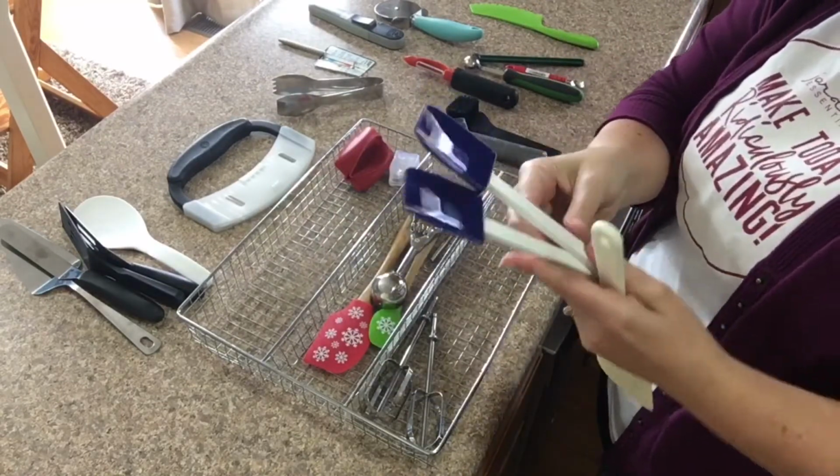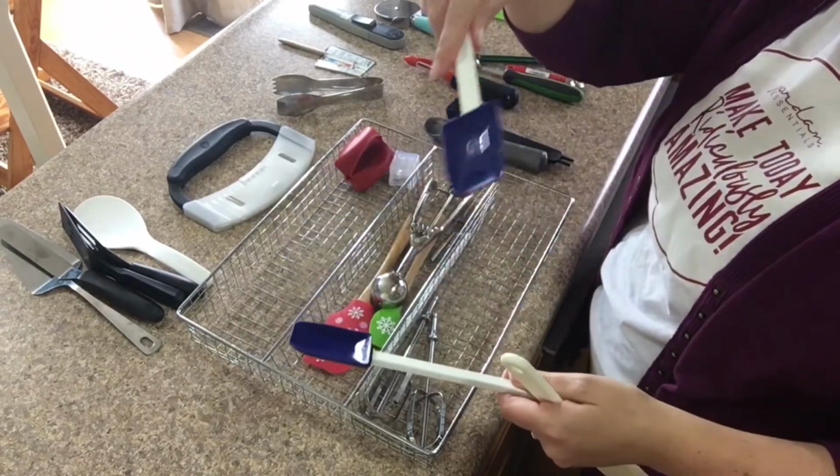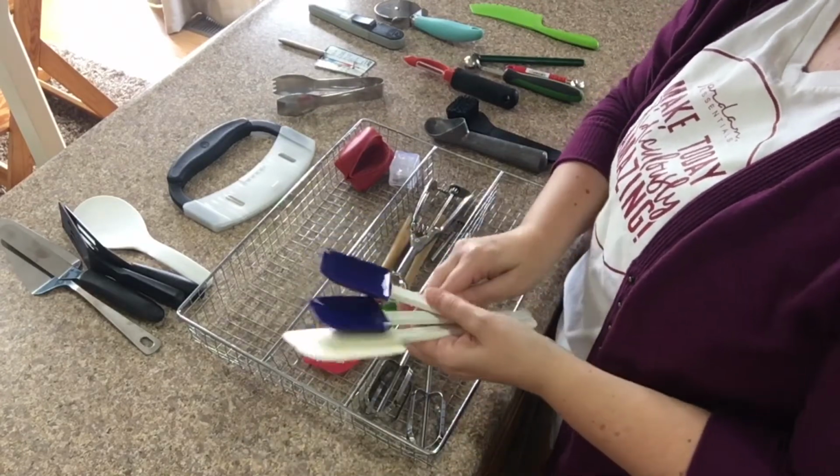I do have two of these exact same spatulas from the Pampered Chef, and I just love the shape of them. It's like a little spoon. So I do keep both of those just to have them.